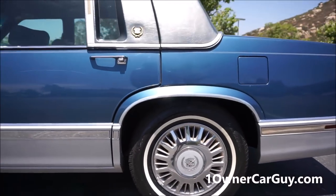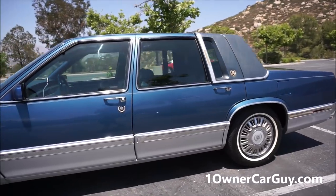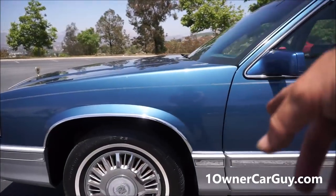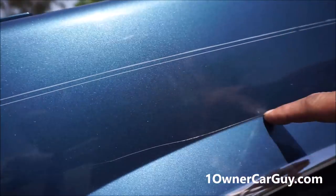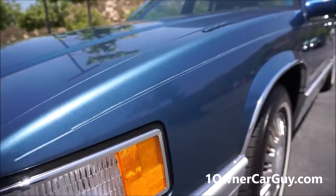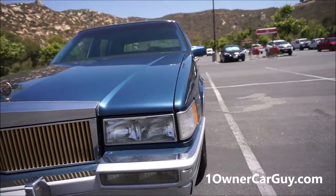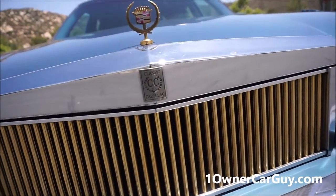I'll give you a test drive back to the shop and such. I'm trying to think if there's anything else that I need to mention. All the trim going around this, just in great shape, and that scratch does go a little bit farther in it, so you see it, because I showed you here, but it's also here. Other than that, lenses, great shape. Loving that gold grill, baby. It's nice as it gets.